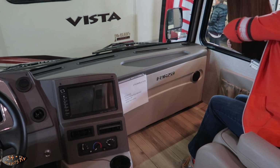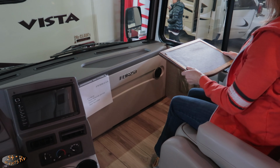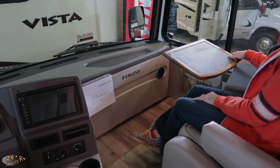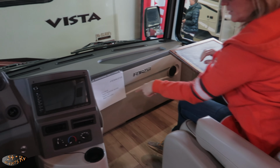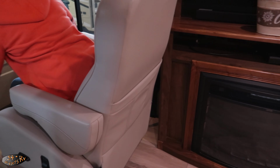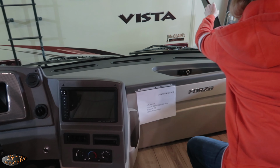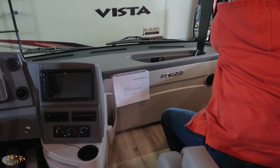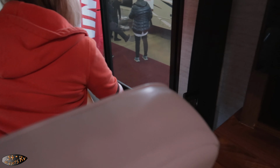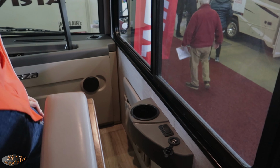The mid-entry is nice, I think, for the passenger as far as the floor. You get lots of floor space. Not a real big fan of these Winnebago navigator tables, because they lean with the seat. So if you're sitting there with a cup of coffee and you lean back, well, then you don't have a cup of coffee anymore, but you've got some pants that need to be washed. But there's cup holders that you can put your coffee in. So just be smart about it.